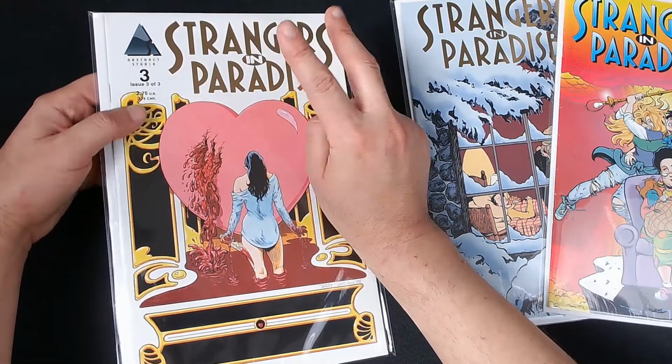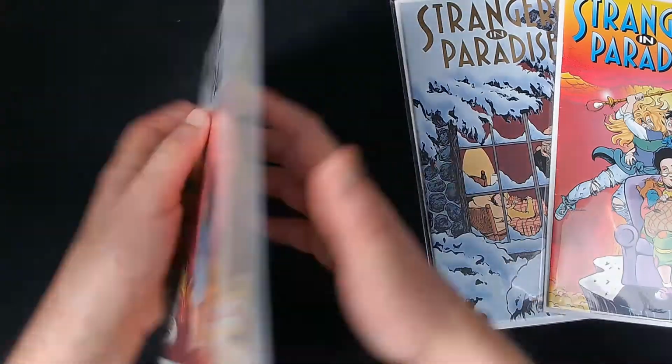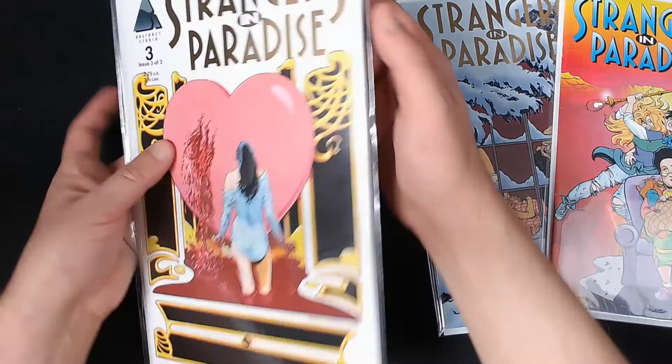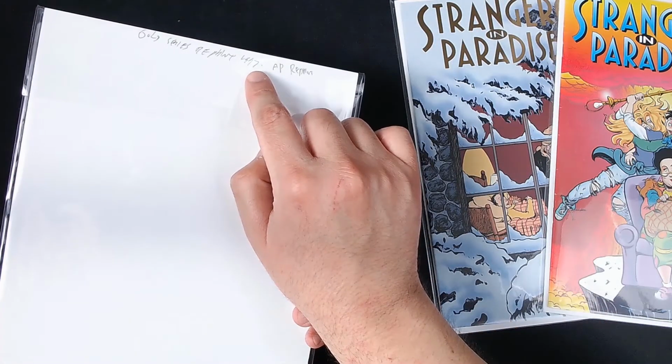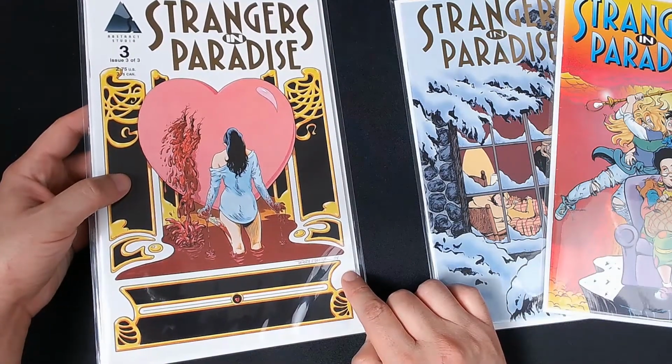So I think there were 2. There was the non-foil and then the foil printing. I think this was more rare. This is the more rare one, gimmick covers and so forth. Making the note here, this is from 1997. This is the reprint from Antarctic Press, which is originally 1994.